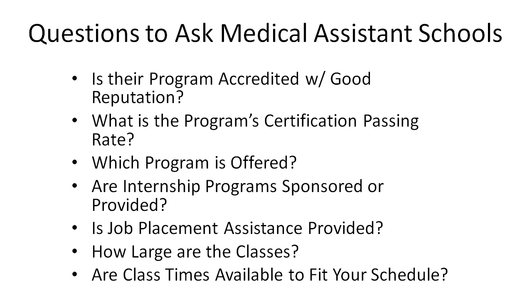Next, how large are the classes? Find out how many students the typical class has for the program you'll be enrolled in, or what is the student to teacher ratio. The smaller the class, the smaller the ratio of students to teacher, means the more hands-on or one-on-one personal instruction you will receive, and that can be quite important, particularly when you're entering a new field.